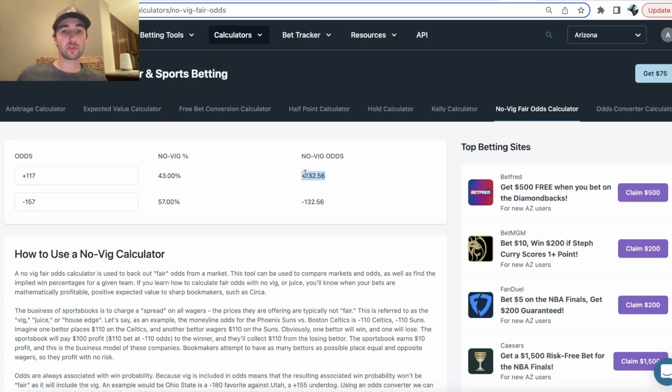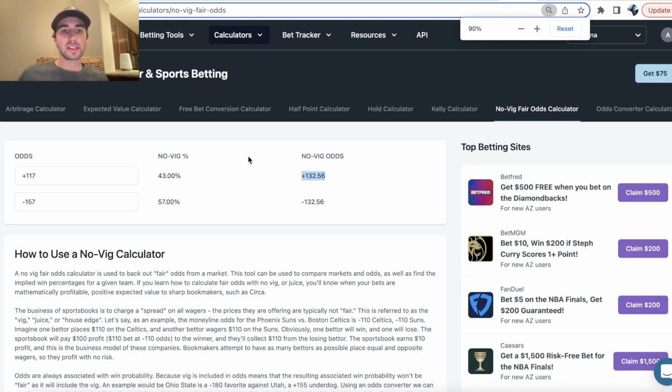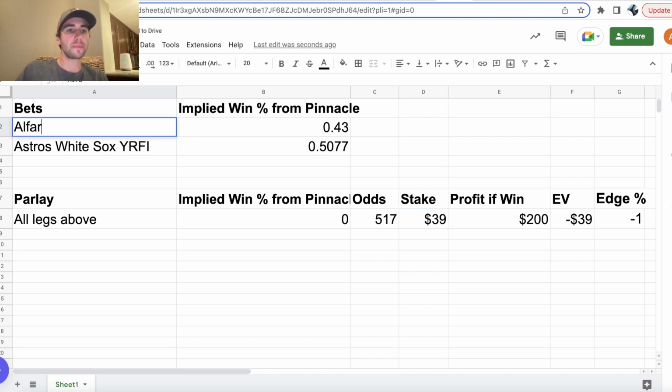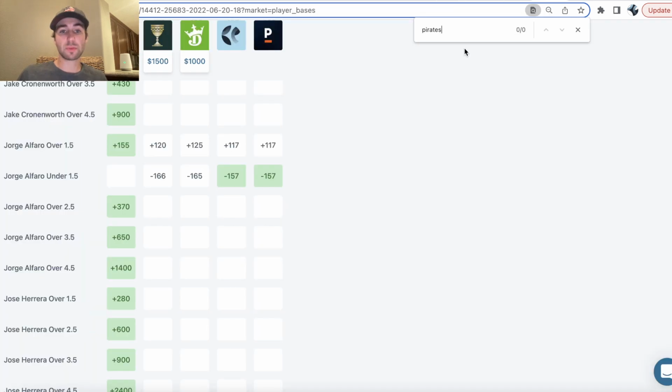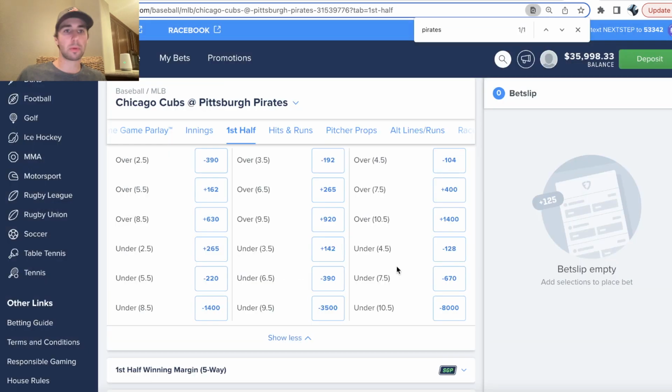So we can see the true odds are plus 133, right? Plus 132.56 right here. So that implies a win percentage of 43% for our bet, right? For our player prop bet in the MLB. So we have Alfaro over 1.5 bases. This bet, according to the sharpest sportsbook in the world, Pinnacle, just has a 43% win probability. But we're getting plus 155, is what we were able to get on FanDuel in our parlay.